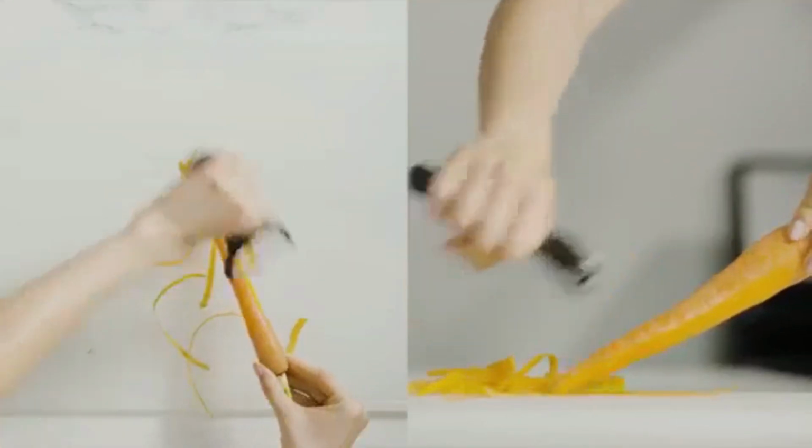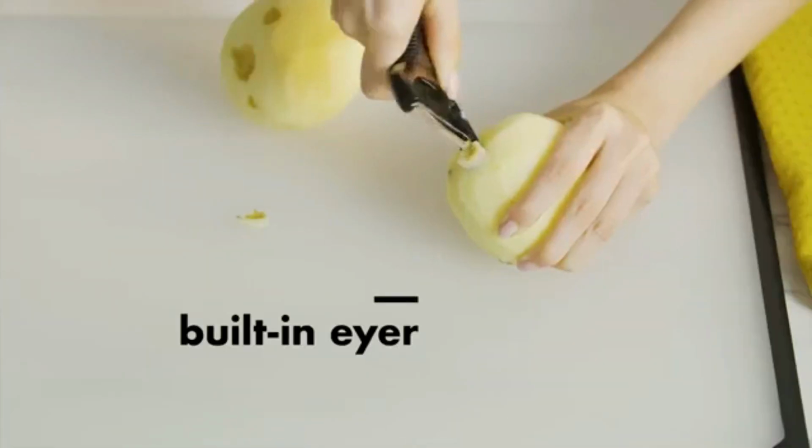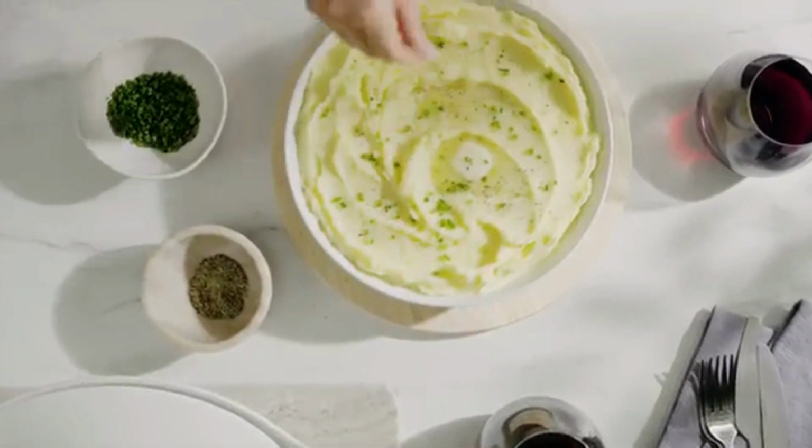Plastic guard included. The KitchenAid Y peeler comes with a protective plastic blade cover. Dishwasher safe. This Y peeler is dishwasher safe, making cleanup quick and easy.